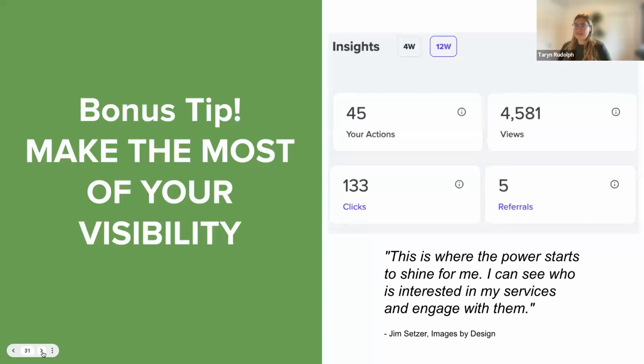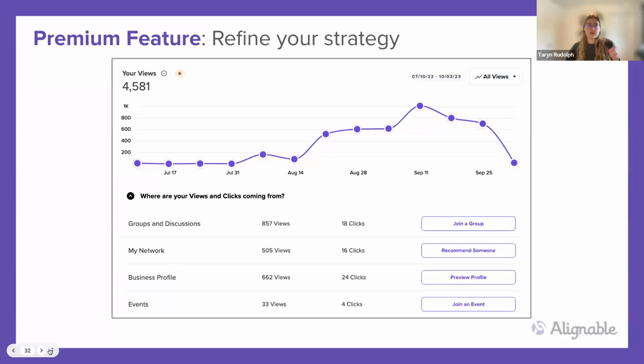Yep. Okay, cool. So just one quick bonus tip, because it's how you can take everything that we've talked about today and get even better at it, right? You've done the work, you've created a great profile, you grew your network, you got your business out there and met new people. Well, you want to get the best ROI on that investment. That's a lot of time and work that you've put in. So the best way to make the most of all of that work is to gain access to your Alignable Insights, which is a premium feature. And there's really two things you do here: you refine your strategy, and you can also unlock warm leads.